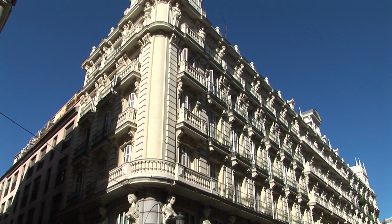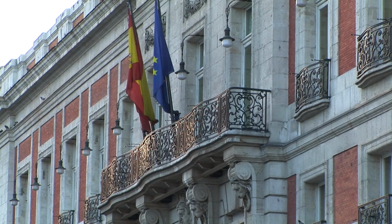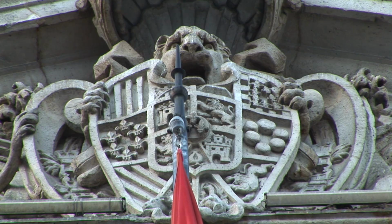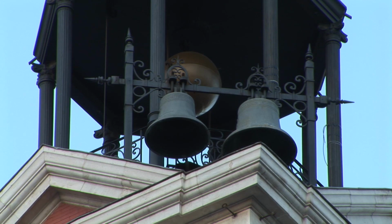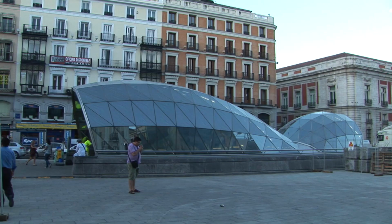Just a short walk from the Plaza Mayor, this area is Madrid's most famous and centrally located square. Originally, it was the site of one of the city's gates, which faced east and was adorned with an image of the sun, hence the square's name. Nearly semicircular in shape, it owes its current form to a major renovation work carried out between 1854 and 1860.